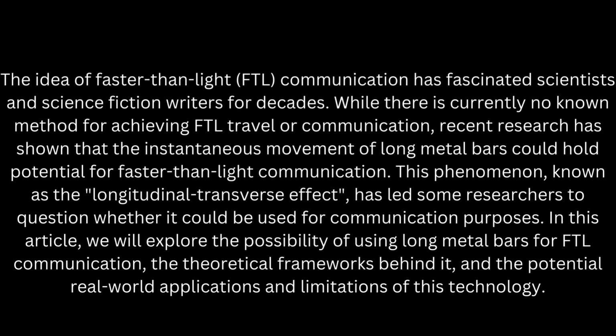The idea of faster than light, FTL, communication has fascinated scientists and science fiction writers for decades. While there is currently no known method for achieving FTL travel or communication, recent research has shown that the instantaneous movement of long metal bars could hold potential for faster-than-light communication.